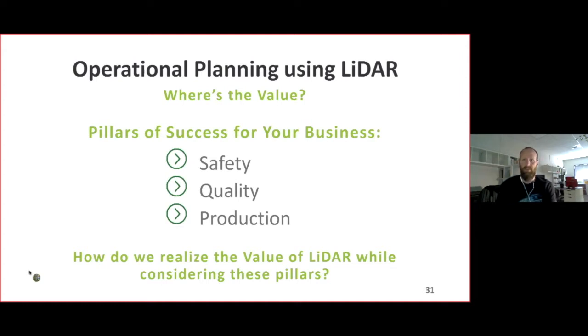So, operational planning using LiDAR, where's the value? Most of us have four pillars of success in our business based on safety, quality, and production. So how do we realize the value of LiDAR while considering these pillars?